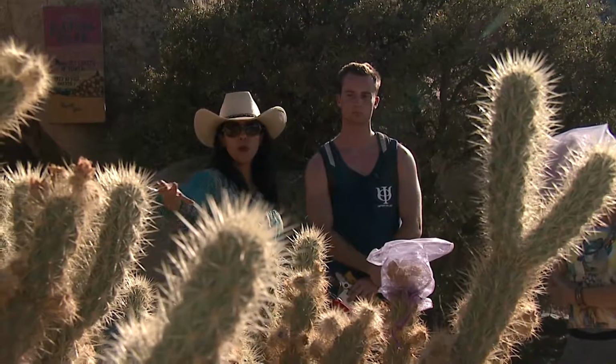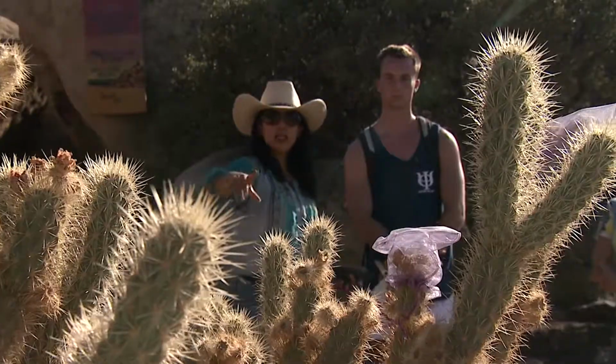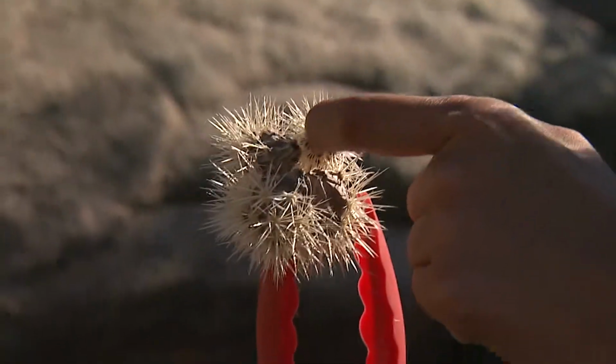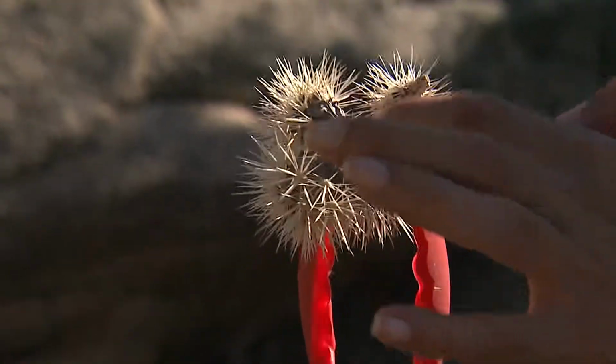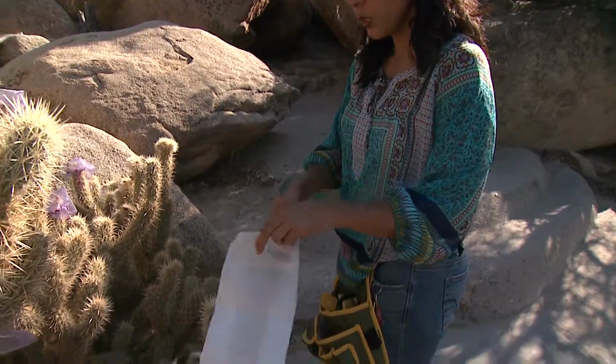Buck and Flores Renteria will continue to track the Cholla to see if this year is an anomaly or a symptom of climate change. In the meantime, they'll take the spiky dried fruit back to the office to see if they can salvage some seeds.